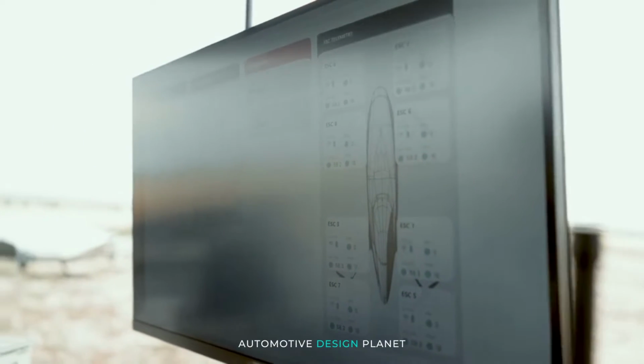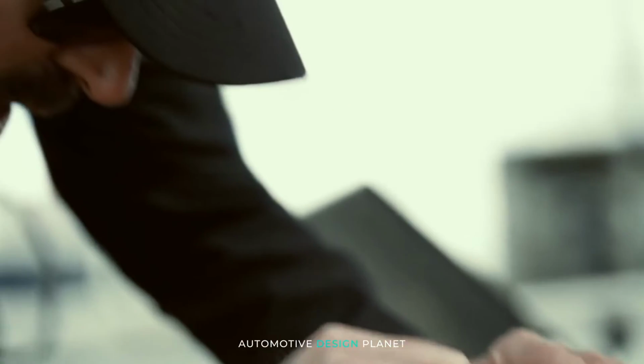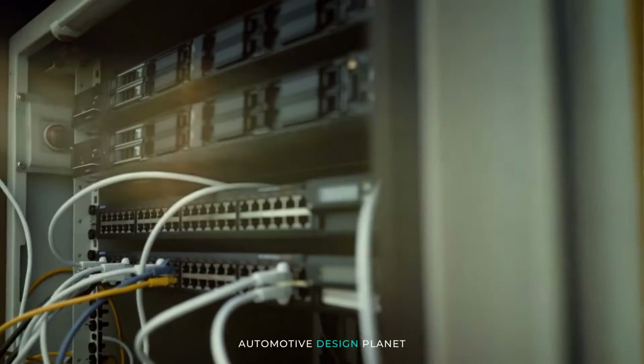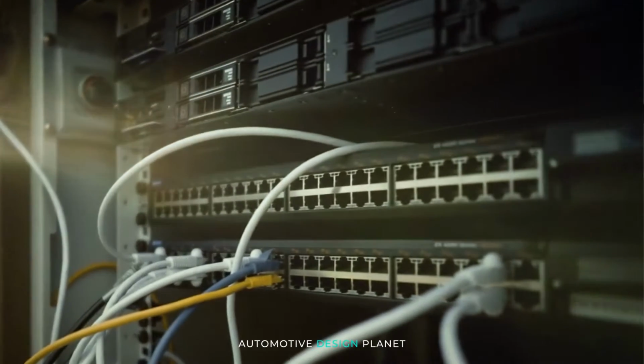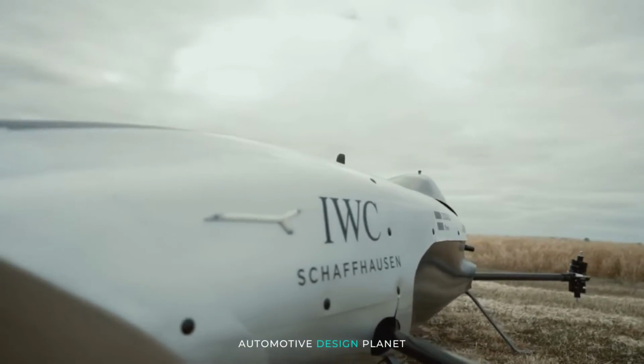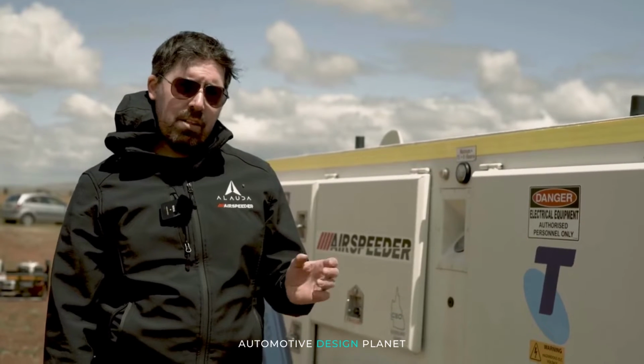entire testing area. Today we've got the vehicle out and we've been running checks to make sure that all the telemetry data is being successfully transmitted through the communications network, through the race data servers and back to the vehicle. So we've achieved that today, which means that tomorrow we are now safe to fly and we will be operating the vehicle in the air.